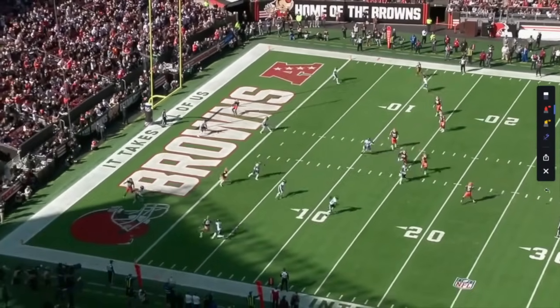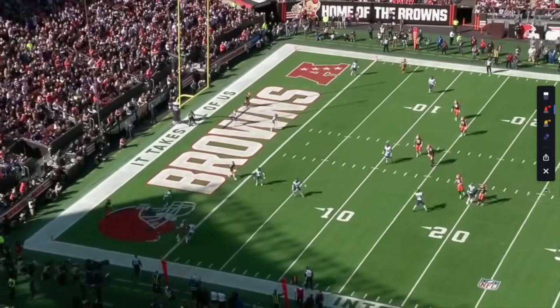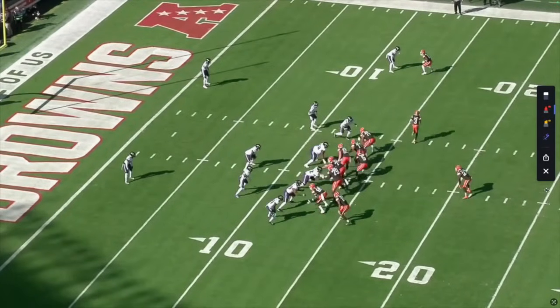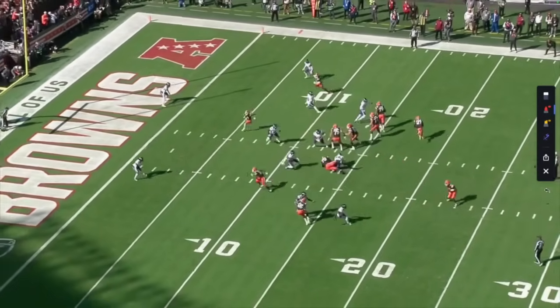All right. Can't do it, Jameis. Can't do it. All right, so this, and I've been raving about him, and this is what I will continue to say. All the things that he does good on a football field is why he belongs as a starter in the National Football League. The reason he's not a starter in the National Football League is because of plays like this. And at some point, he's got to be able to break this habit.